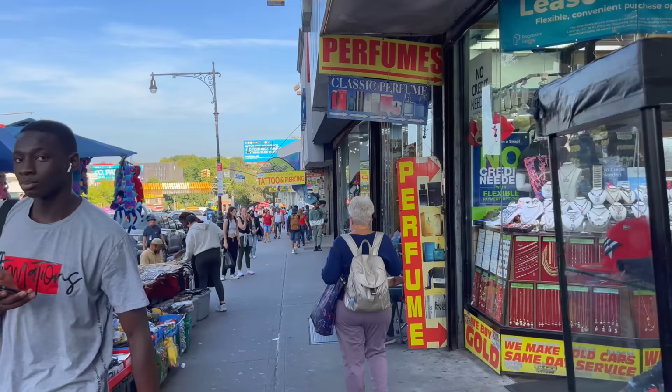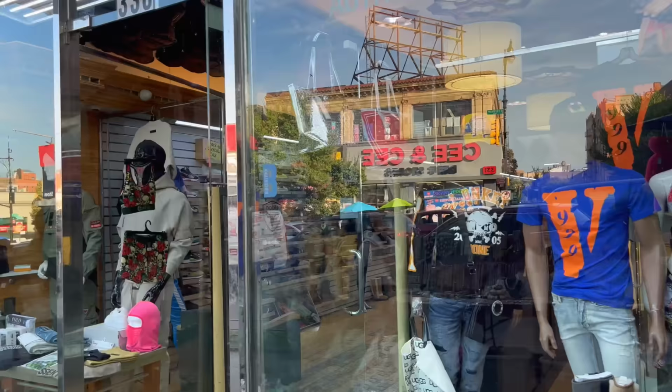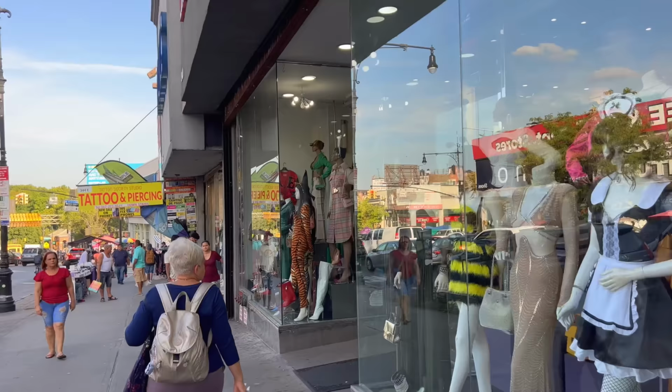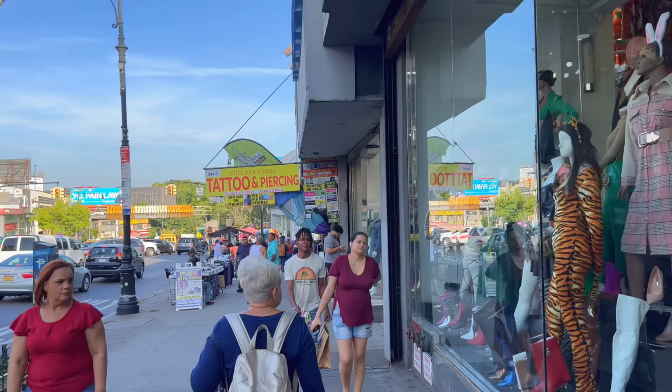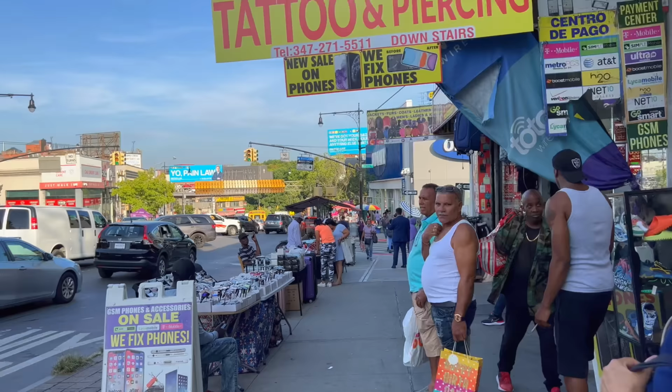There's also a small jewelry district at Fordham Road as well. Here you can get some Uggs, Tattoo Society. Oh my gosh.